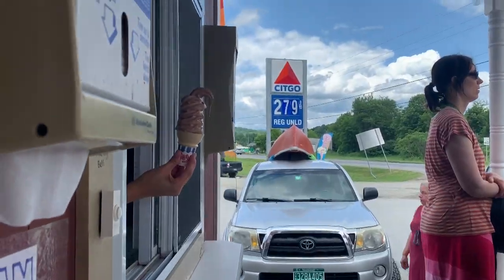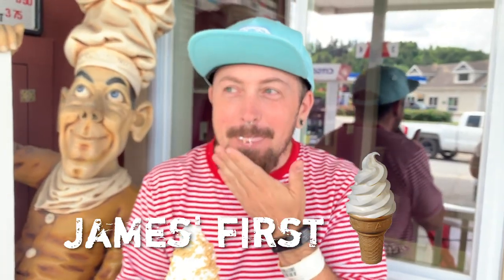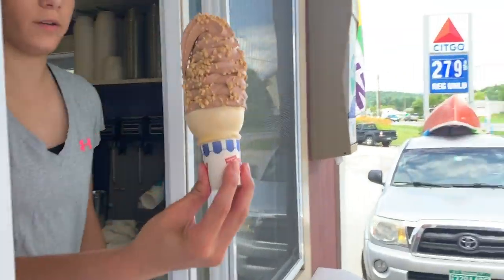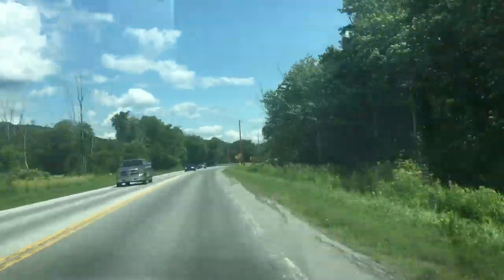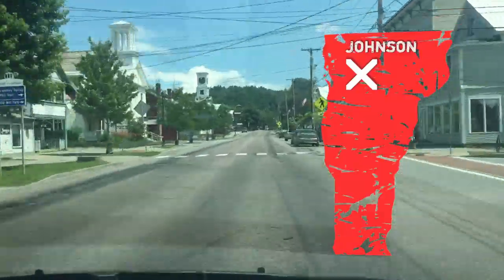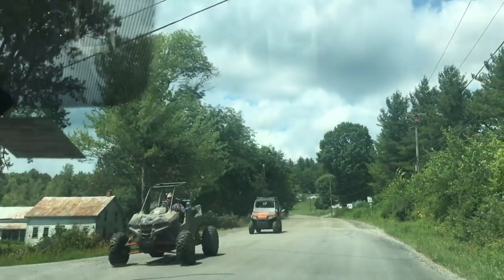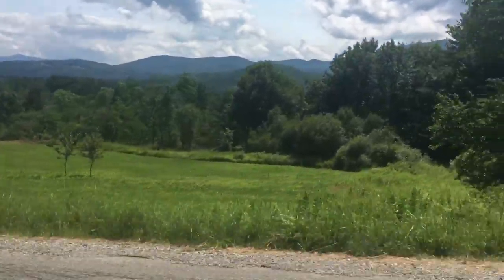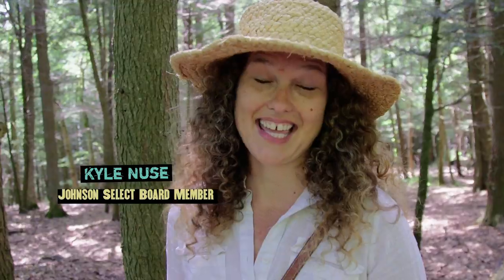A swimming hole adventure, you need a creemee. That's what we do here in Vermont. This is my first creemee ever. Oh, summer. Let's go to more swimming holes. That's the Vermont view right there. My favorite places to hang out in the summer.